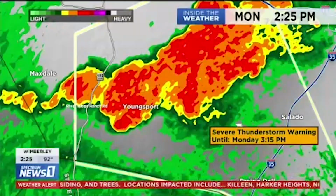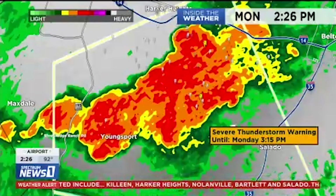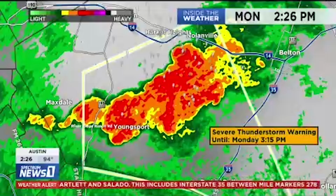Welcome to the first day of winter. It's the winter solstice, the shortest day of the year when you're considering the sunlight, and it was pretty cold to start the day. And if I turn the lightning on, you can see most of the lightning is confined between Interstate 14 and Youngsport. But again, if you're anywhere near the lightning and you hear the thunder, make sure you're getting indoors.